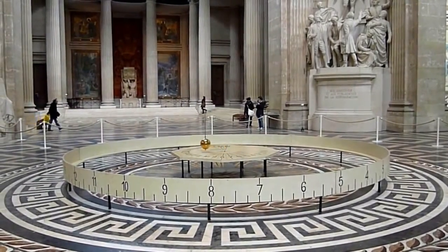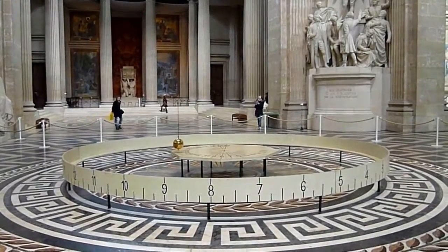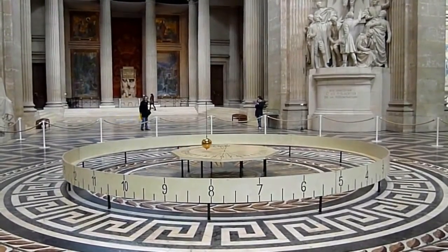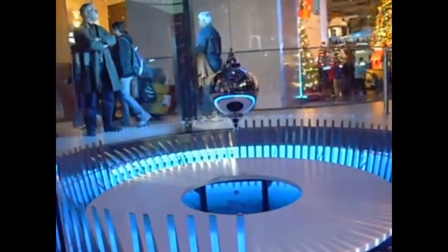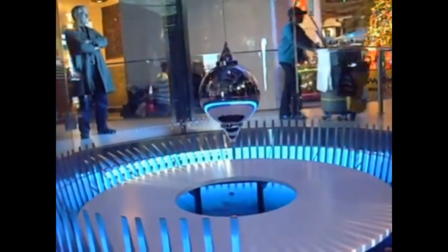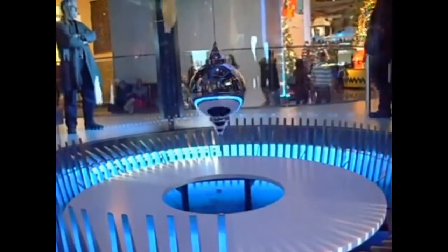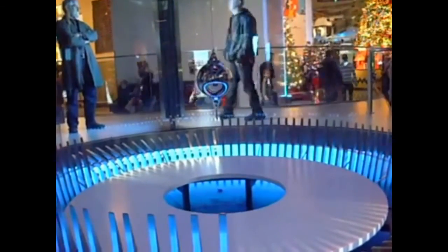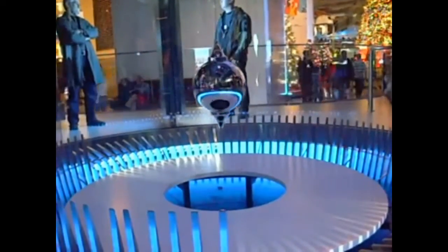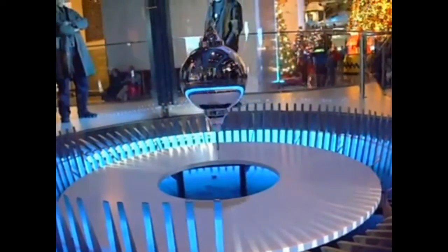So in order for the pendulum to work effectively, it requires a really tall building to suspend it from. Typically 15 metres upwards is ideal, but the longer the better. And they do appear to exist in the northern and in the southern hemisphere, and they do indeed, by all accounts, spin anti-clockwise in the southern hemisphere and clockwise in the northern hemisphere.